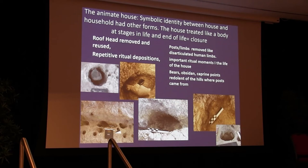This nice little figurine of a bear lady. When I say bear lady, don't get too excited. I mean, well, actually she probably is bear, but she is a bear, B-E-A-R, as well as apparently a human female. So ritual practice connected with the disassembling of the house.